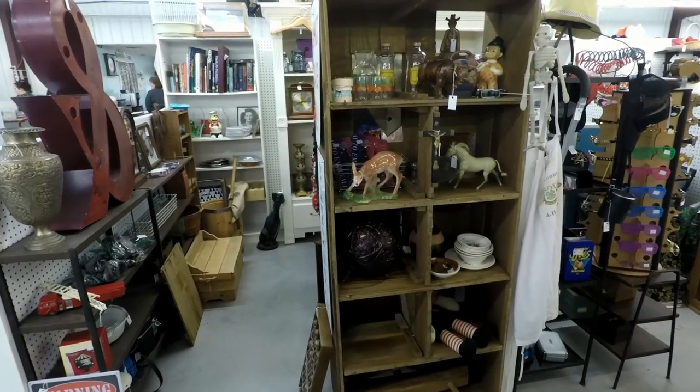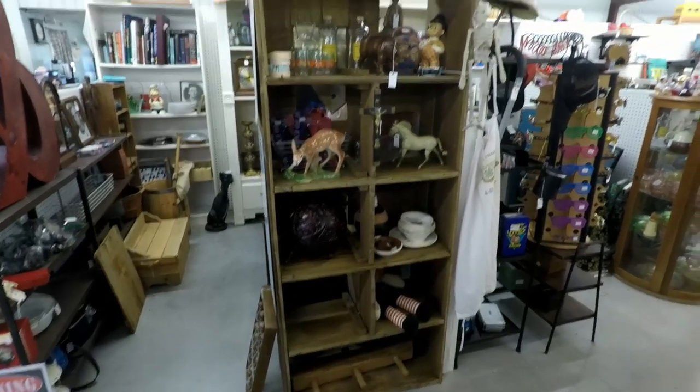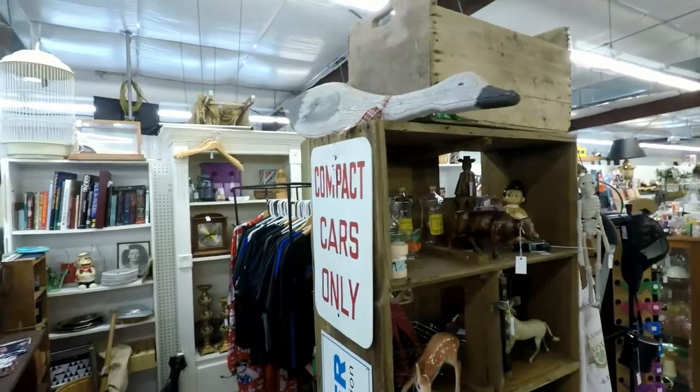So I'm not going to spend a whole lot of time on this. I'm up at my booth and I'm going to show you guys the display. It's getting a little bit fuller. It's dried out. It looks a lot better. But what I did is I actually brought some nails up.